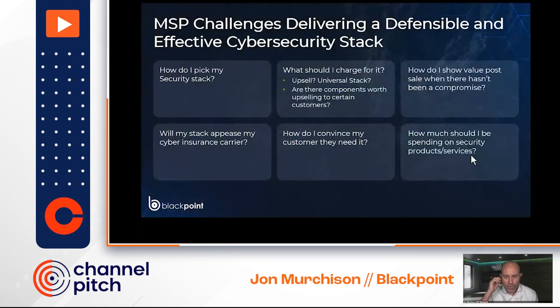What I'm hearing predominantly when talking to MSPs, specifically on the security side, is questions like, how do I pick my stack? What should be in it? Should I have a default stack? Should I upsell? We see a big challenge where, let's say, you sold an EDR one year and then you sold MDR next, and how do you show value if there wasn't a hack, right?